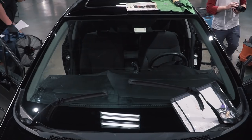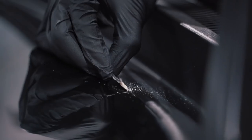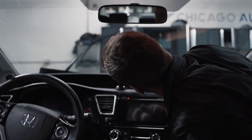How many times are you gonna clean this goddamn window, Ryan? There's so much tape and sap. I've had to sit here and razor blade it all off. It's all over the entire thing.